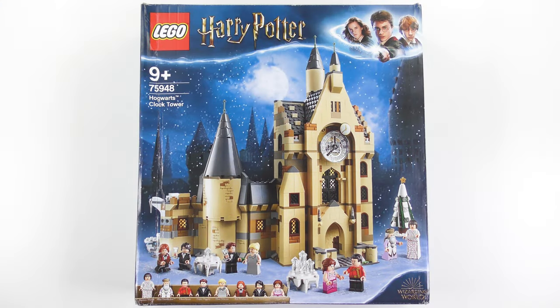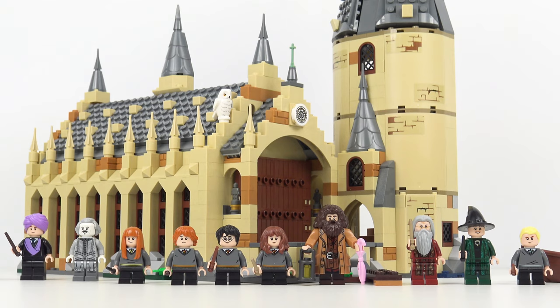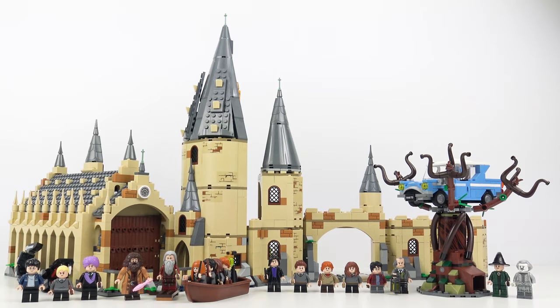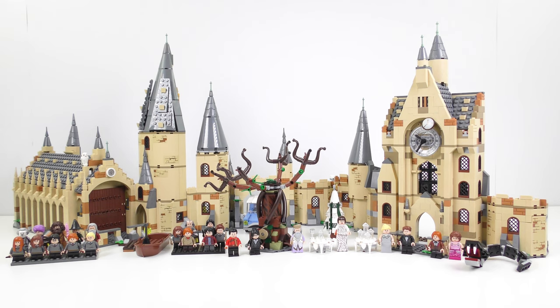In the previous wave of 2018 LEGO Harry Potter sets, we had two other Hogwarts sets, 75953 Hogwarts Whomping Willow and 75954 Hogwarts Great Hall. Those two sets could be joined together to make a larger Hogwarts. In keeping with that theme, 75948 Hogwarts Clock Tower can be joined to the previous sets. I will be doing that and I'll show you how it looks later in the video.